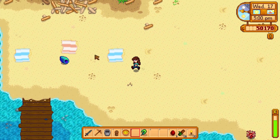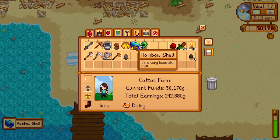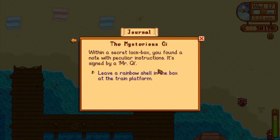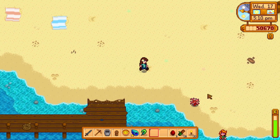Oh my gosh, and the rainbow shell! Oh, we have been looking for this for absolutely ages! It's a gold star rainbow shell too, so that means we could give that to the mysterious Mr. Key. We need to leave the rainbow shell in the box at the train platform. Let's try to not forget about that. But right now we're just looking for Sam.